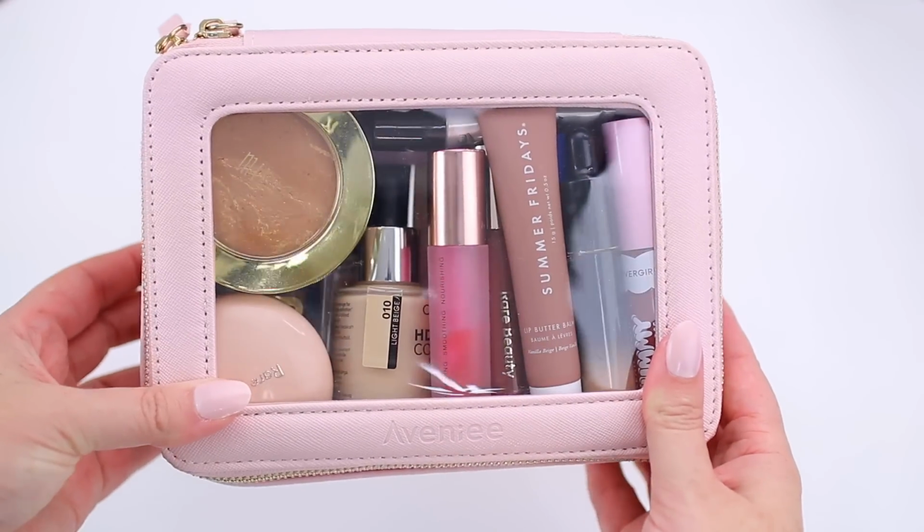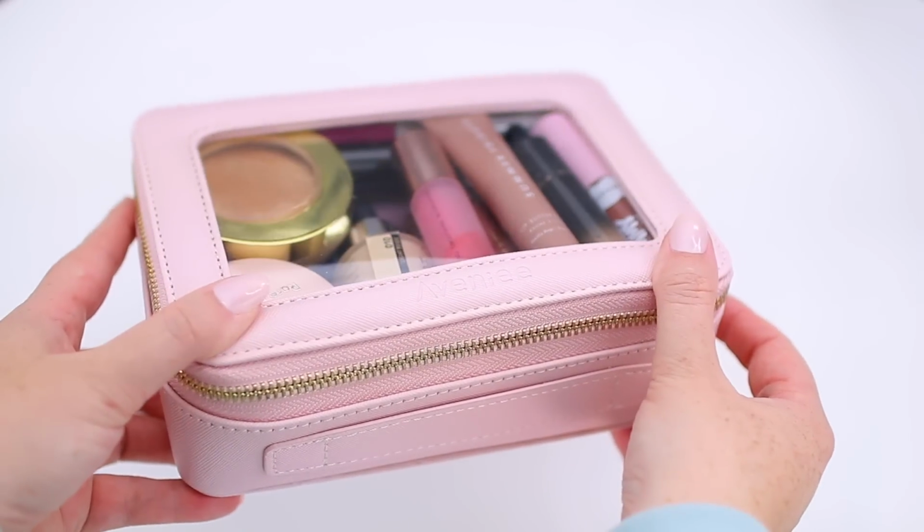I tend to overpack makeup every single time I travel because I like to have different options, and my makeup bag that I usually use is really large, so I put makeup in there and toiletries and brushes, and I feel like in the end it's just overflowing. So I actually bought this bag for a different reason. It's meant to be a makeup bag. It's like the perfect size.